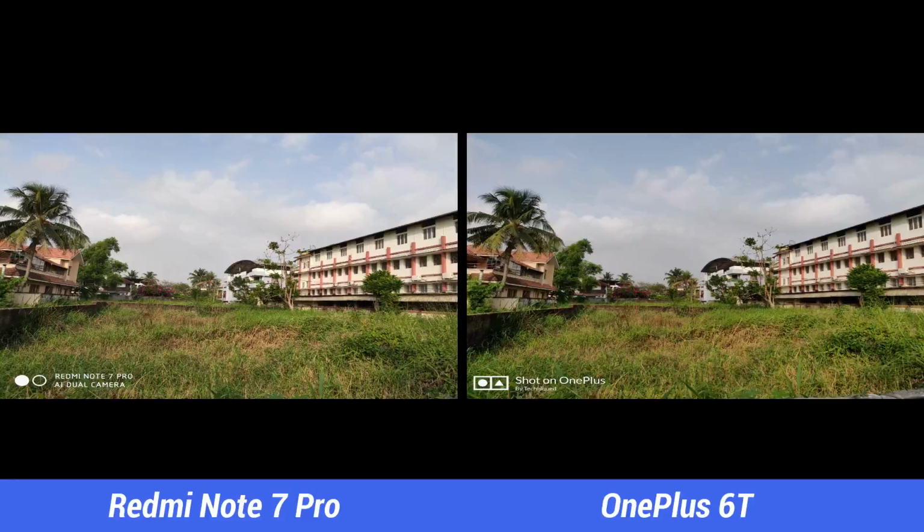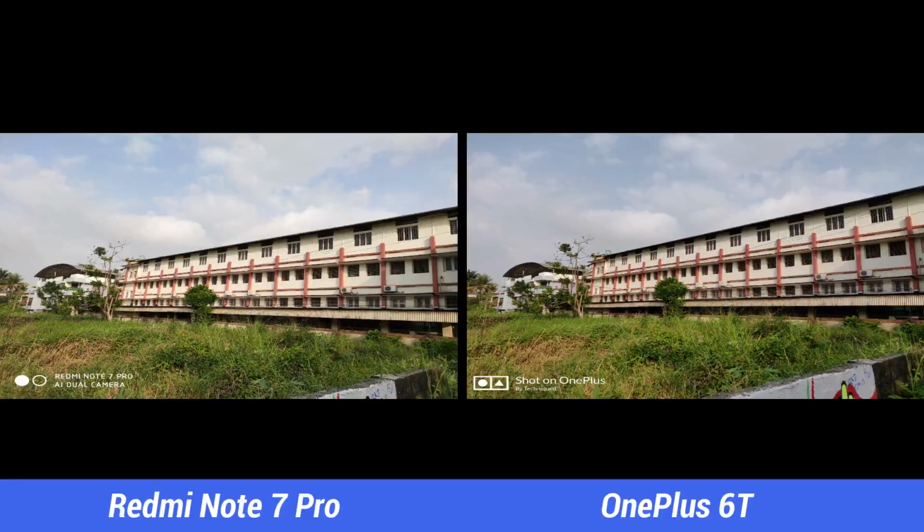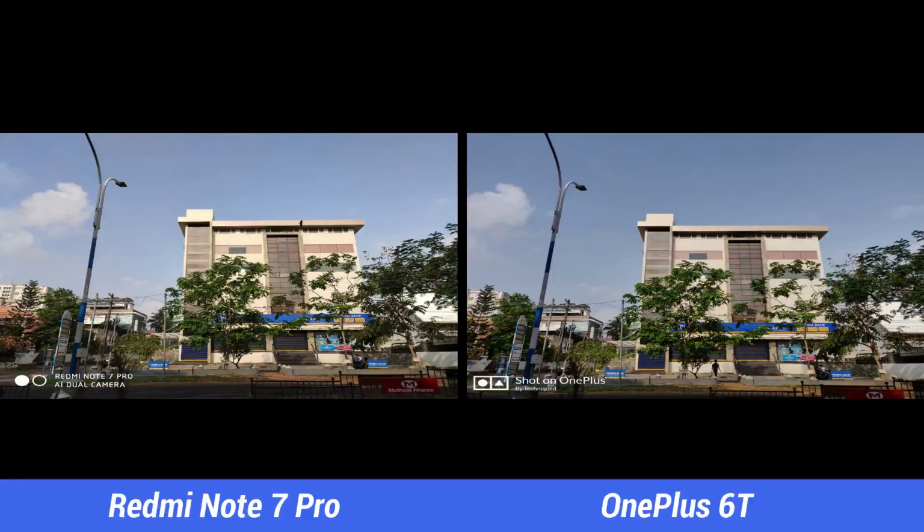Next up, the daylight captures. Looking at the pictures, you could see that there is hardly anything to differentiate between the two devices. Both the phones offer similar details, colors and sharpness levels in daylight shots. Even when you zoom into the picture, you could see similar performance on both the devices. The color reproduction also looks quite similar on both the phones. It is quite surprising how Redmi Note 7 Pro is competing with a phone in a totally different price segment.